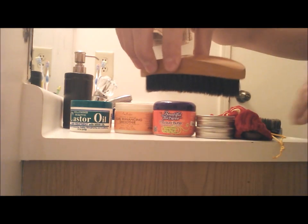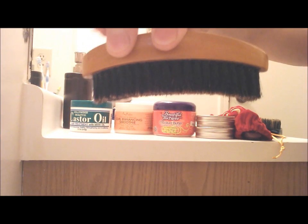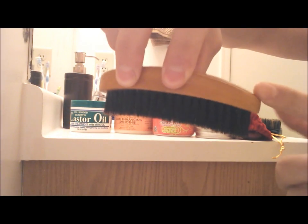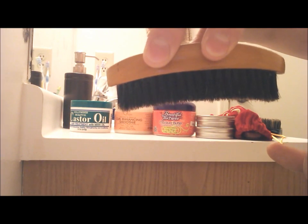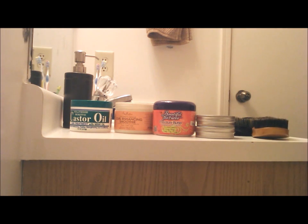And you can see how there's like the curve. It just fits your head. This is a brilliant idea. Shout out to Crown Quality Products. They killed it on this product right here. So yeah. And then also, I had to pick it up.